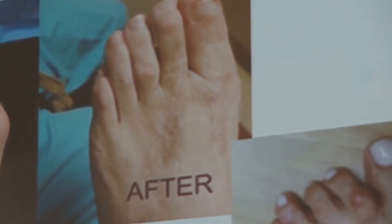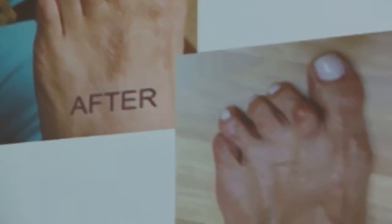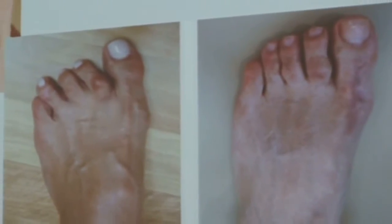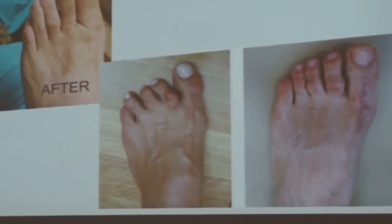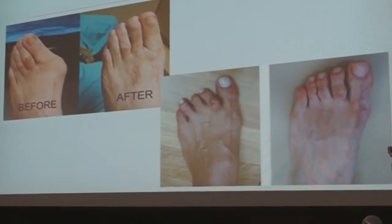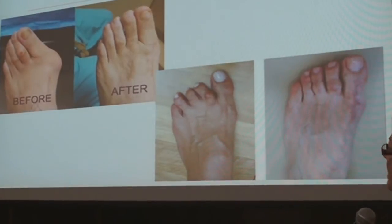So we can do a lot preventatively. So what did you do to go from before to after? This wasn't an even my case, but what we do is straighten these toes. So usually we take a little piece of bone out of these toes. We might fuse the bones to keep them straight, depending on the type of hammer toe that it is.